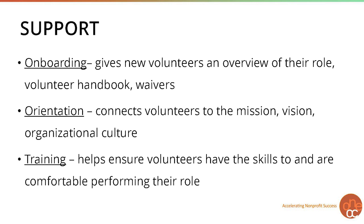So onboarding looks like giving the volunteers an overview of their role. That might include a volunteer handbook, volunteer waivers in case you're outside, you're lifting things or anything, making sure that you're onboarding them and orienting them to the process, and kind of what the organization might look like. What's the culture that they're walking into? Who do they talk to when they need something? Is there a coffee room? And just making sure they feel comfortable where they're volunteering.